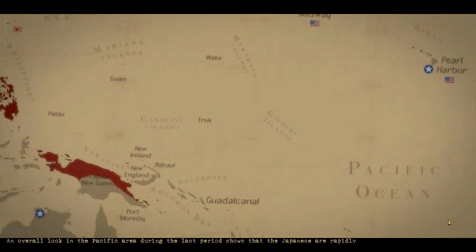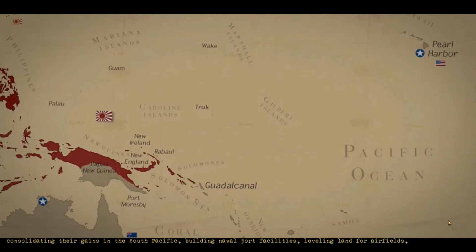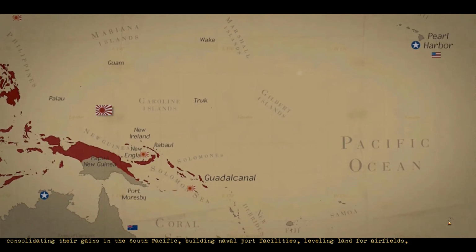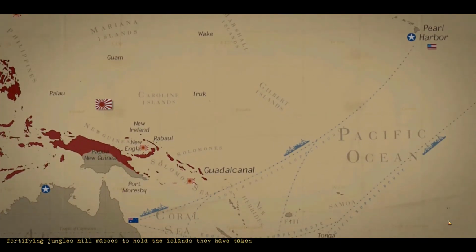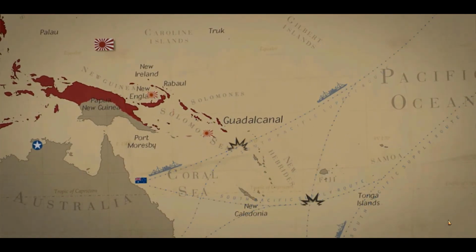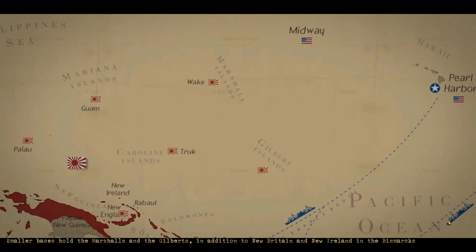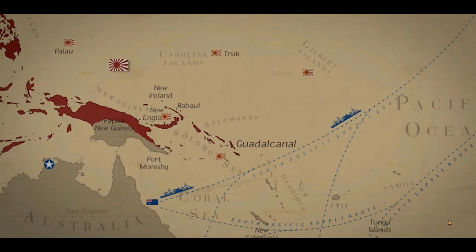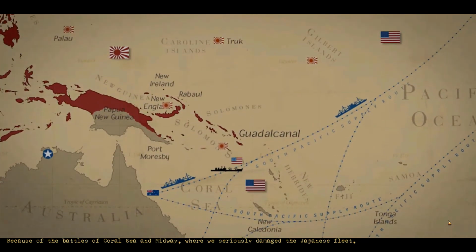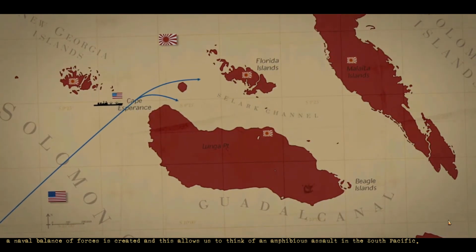An overall look in the Pacific area during the last period shows that the Japanese are rapidly consolidating their gains in the South Pacific, building naval port facilities, leveling land for airfields, fortifying jungle hill masses to hold the islands they have taken, and to support subsequent operations on the march to Australia. Large bases were built in the Palaus, in the Carolines and at Rabaul and the Bismarcks. Smaller bases hold the Marshalls and the Gilberts, in addition to New Britain and New Ireland and the Bismarcks, and Buka, Bougainville, Guadalcanal, and the Solomons. Because of the Battle of Coral Sea and Midway, where we seriously damaged the Japanese fleet, a naval balance of forces is created, and this allows us to think of an amphibious assault in the South Pacific.